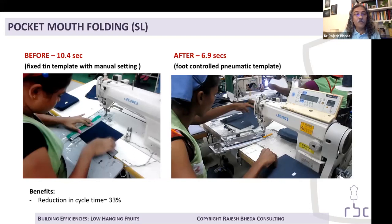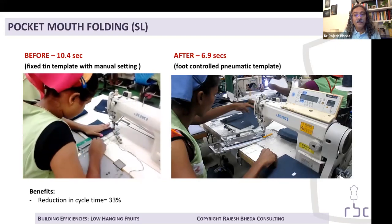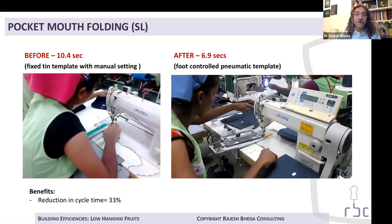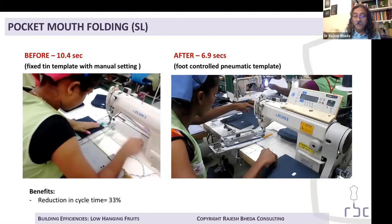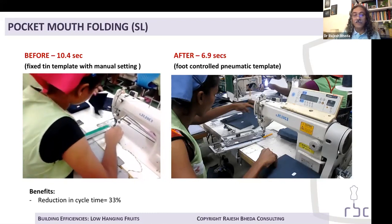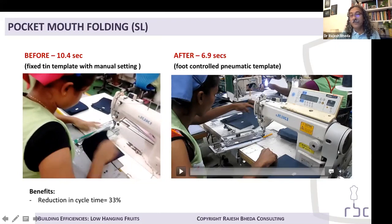This operation is called pocket mouth hem. The small attachment being used here is a template. One option is that somebody might not use any template, or this is the usage of a template. The time taken for this task is 10.4 seconds.